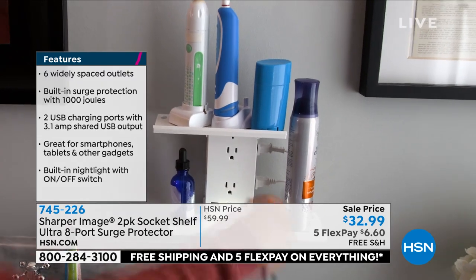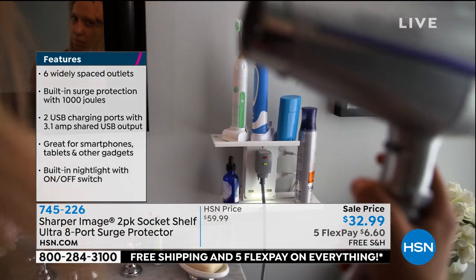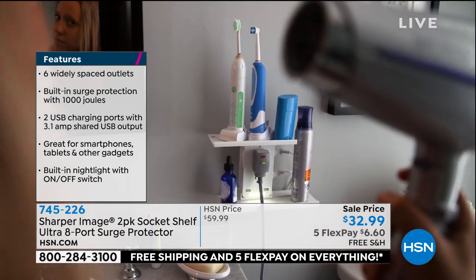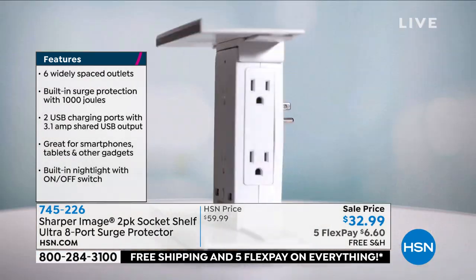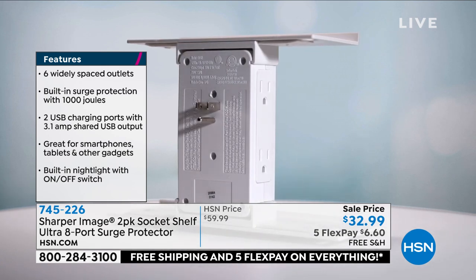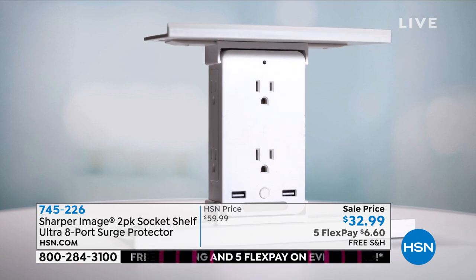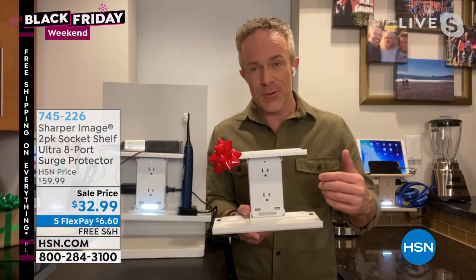And you see, you have the shelves all loaded up. You can remove the shelves. You can flip the shelves over. You can use the nightlight or not use the nightlight. And that's just the bathroom we're seeing right there. I have it set up over here in the kitchen. You can use it in the home office. I have it behind my nightstand because the shelves are completely removable too. That's kind of the Sharper Image difference.